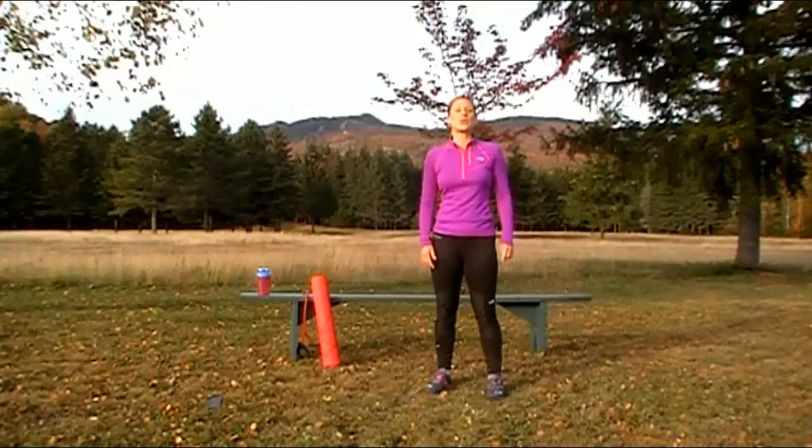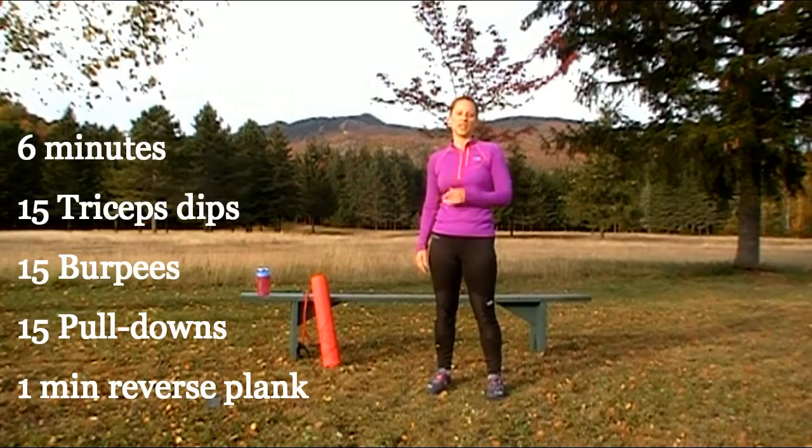While you're resting, I'm going to show you the next 4 exercises that we're going to be doing, and there's 15 reps of each exercise.